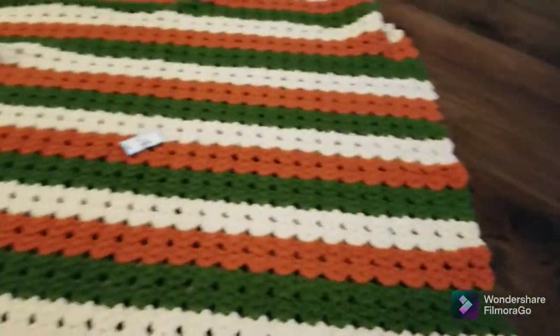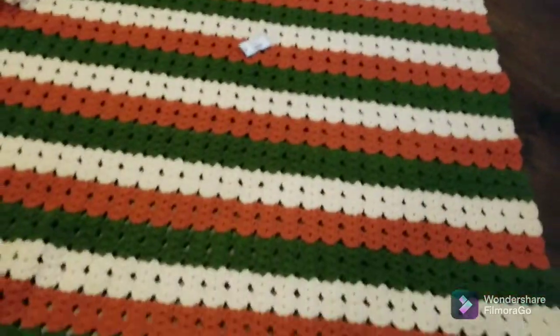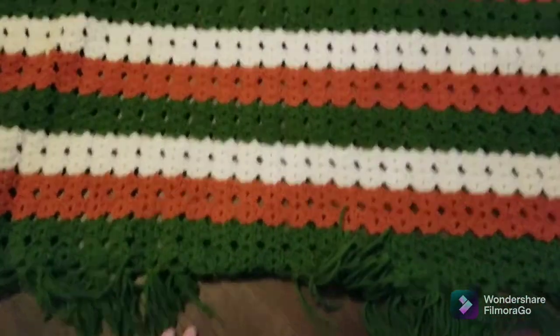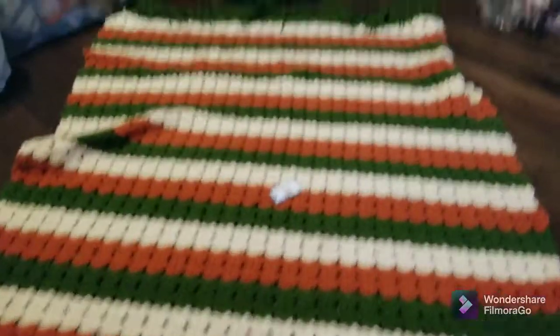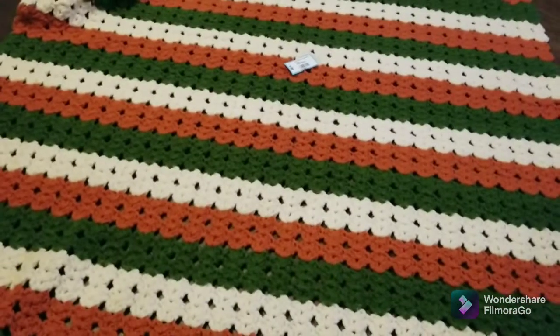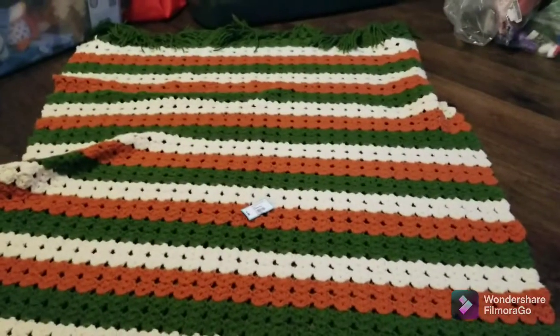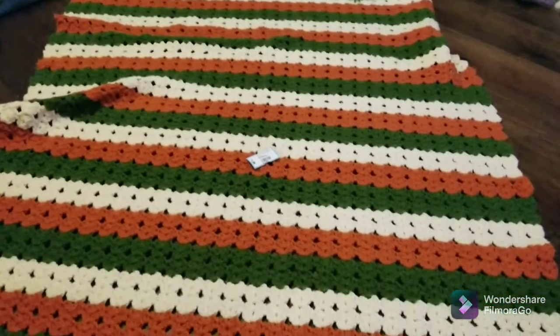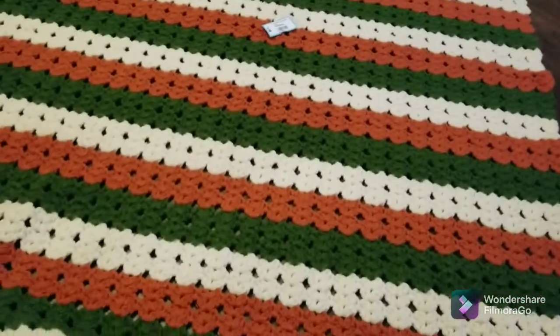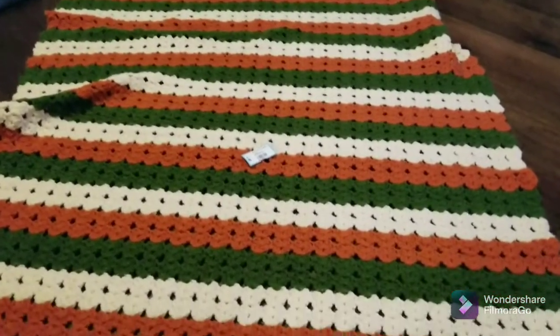And then shout out to Jesse Shops. This little crochet blanket, green, orange, and white. This thing's actually pretty big if you look at it. I mean, it's probably only like 3 feet across, but it's probably 8 to 10 feet long. So I think that'll do really well. It only cost me $4. So that's what I found on that leg of the trip.